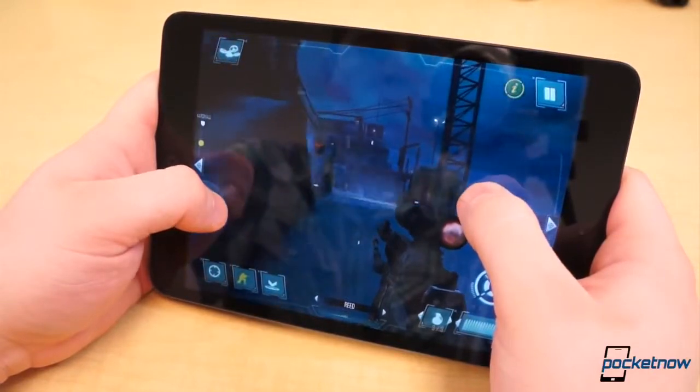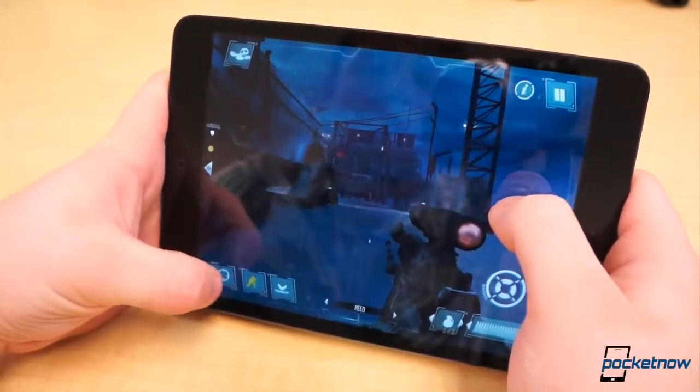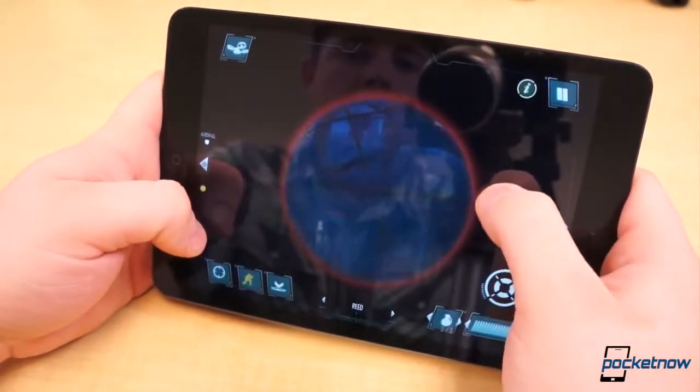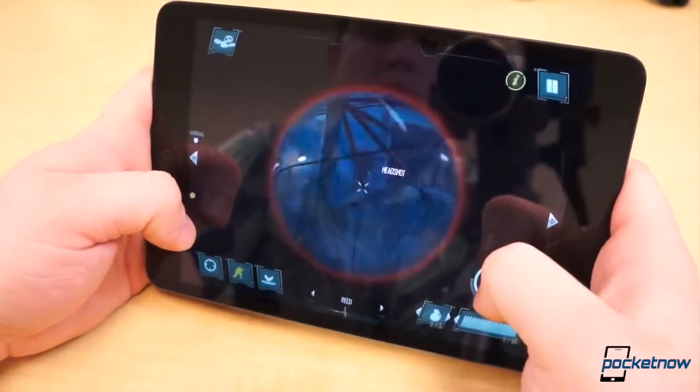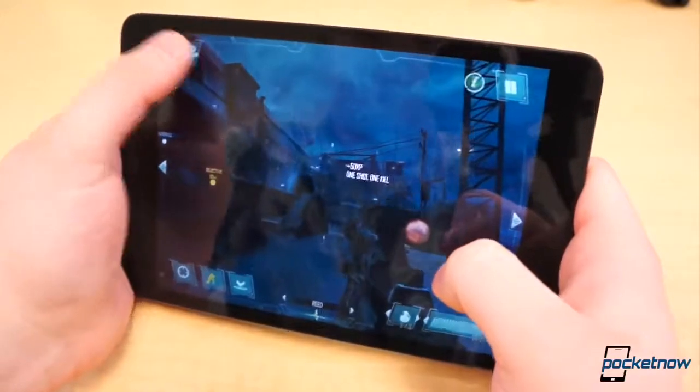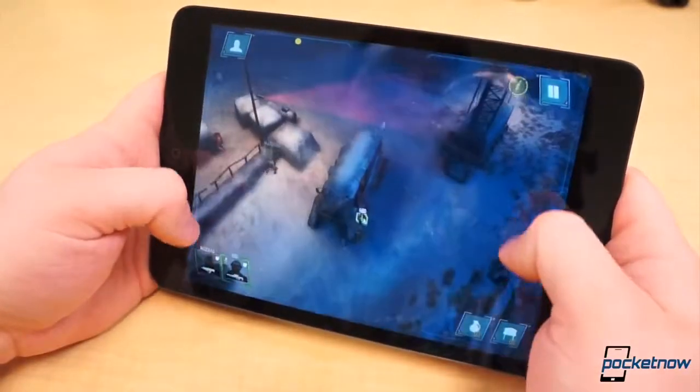And for any Call of Duty fans out there, there are quite a few similarities between the mobile-optimized game and the console counterparts, such as the sounds. This game is also $6.99 and well worth it if you like third-person strategy-style games.